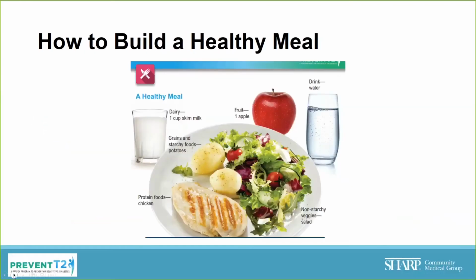Now, you might be wondering how to build a healthy meal, and it is very easy. This illustration is your Create Your Plate, an idea coming from the American Diabetes Association. What have you observed in this plate? There is a drink, which is water, a fruit, and dairy. There are a lot of vegetables, especially non-starchy vegetables, almost half of the plate.